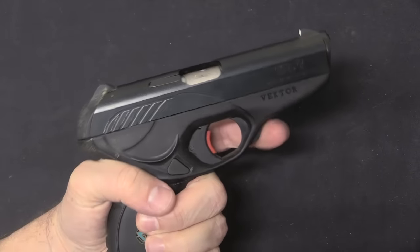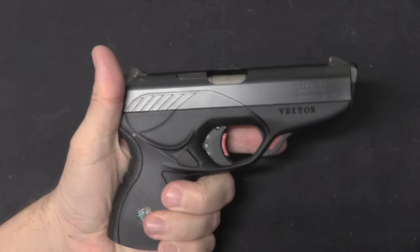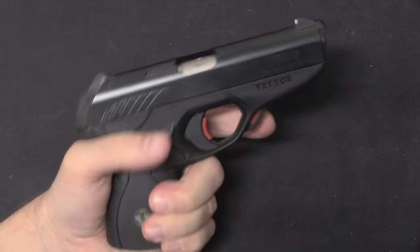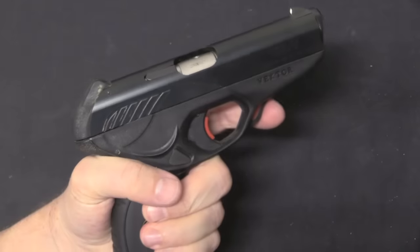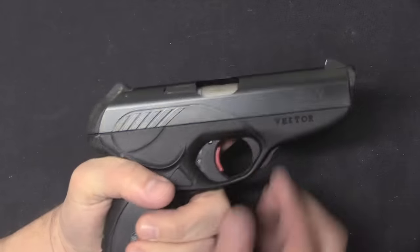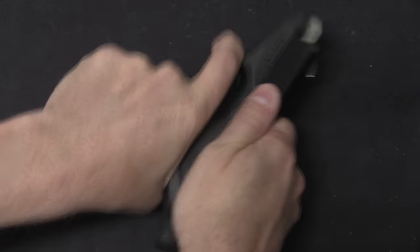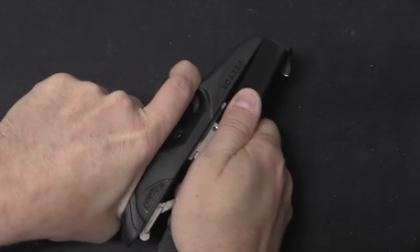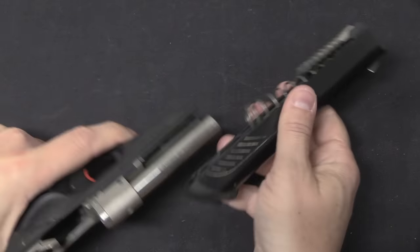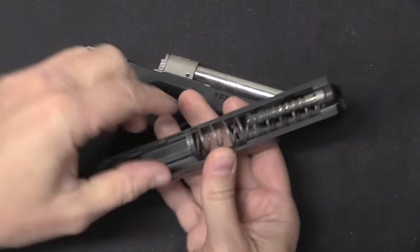Disassembly is kind of cool. You actually use the safety. So where some pistols, especially striker-fired pistols today, require you to pull the trigger first, the CP-1's kind of the opposite end of the spectrum. You have to engage the safety. And then you actually pull it back a little bit more. It's under spring pressure here. Pull it back all the way, and then, like a lot of this style of gun, like the Walther PP, like the Makarov, you can then lift the slide up off the back, slide it forward, and take it off.